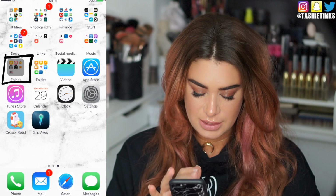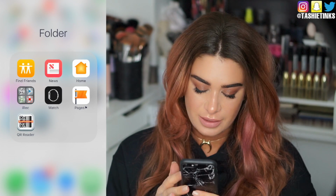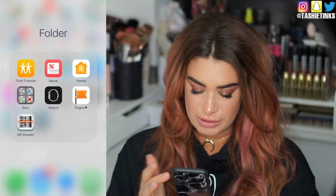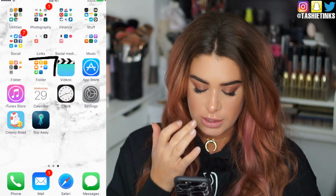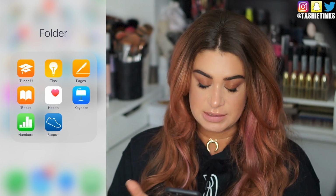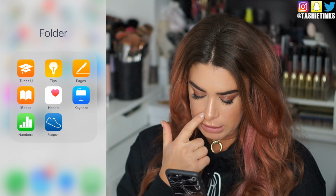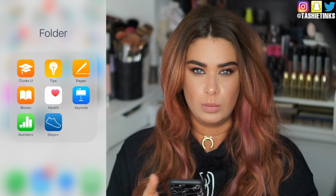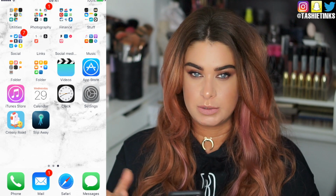So that is that one. Next one, I've called this folder, Folder. How great is that? I don't think I even need to speak about this folder, because this is basically a folder where I just put everything in which I don't use. So that is nothing. And then I have another one called Folder, which again is one that I just don't use. This is pretty much the apps that come with your phone, which I just don't use. Apart from Steps, I'm pretty sure that one does track your steps, but I don't use it.